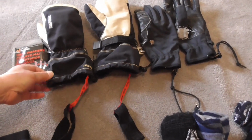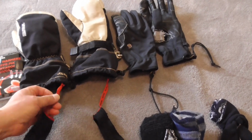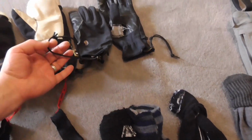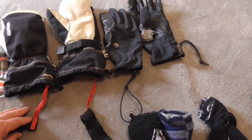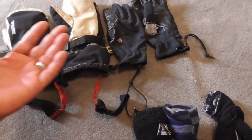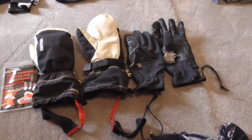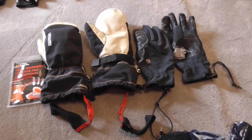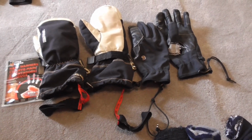And these gloves are not cheap. That's why you don't want to lose them. If your gloves didn't come with one, you can just make one like I did, or you can buy some on Evo.com or Amazon for like $5 to $10 per pair. Especially these days, with what you're paying for a nice glove, you want to have that.